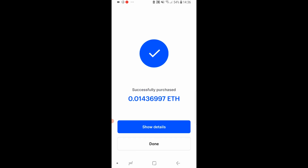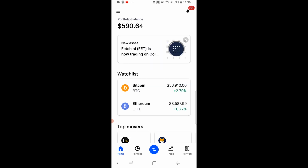And then just like that, it is now loading. And shortly we should have bought this. There we go. So now we've bought the Ethereum and it should be now in our balance. That's all you need to do, guys.